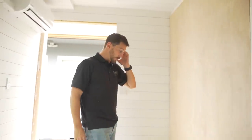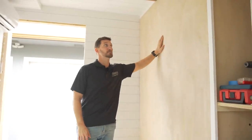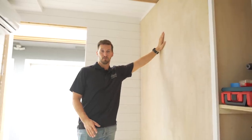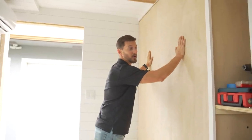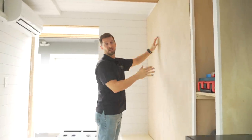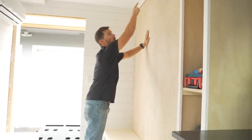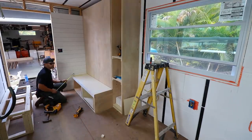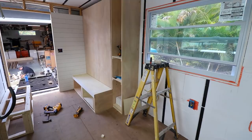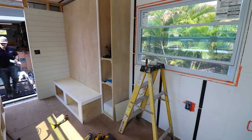So this is kind of a cool feature that was probably the biggest pain in the butt I've ever built in my life. It's a Murphy bed, and the springs are super strong on this thing, or the hydraulics. So we actually are gonna put a ball latch up here that will lock it in place when you push it in. So we haven't done that. We still have some little moldings and stuff that we wanna put around this thing.